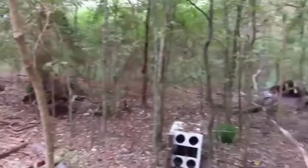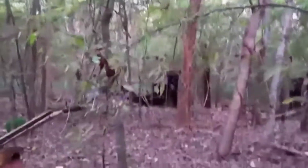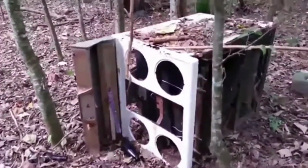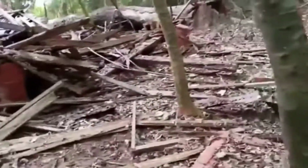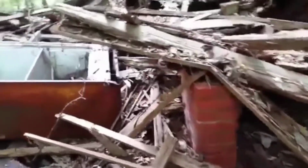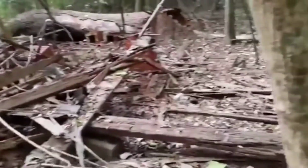An old fridge. That's an old stove. And I'm pretty sure the stove and the fridge weren't there when the house was built, but were probably added later on, because that stove is, I wouldn't say a new design, but it's a lot newer than the house itself. Yes, an old fridge. So I'm thinking that was the kitchen area.